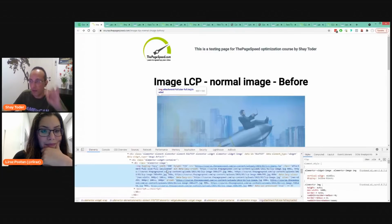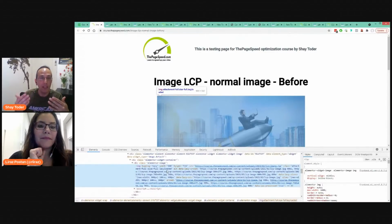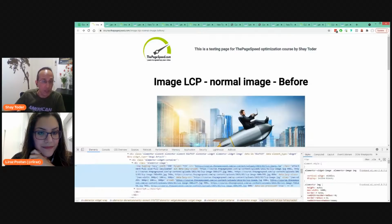Now, a few small things about lazy load. Lazy load is a very good thing to do to improve performance, so that we will not load the images that are at the bottom of the page. But the problem is that sometimes when we use lazy load, it also lazy loads the images above the fold, and this is a mistake. And here, for example, this image is lazy loaded.